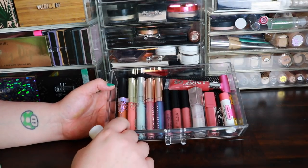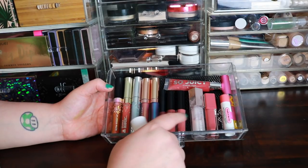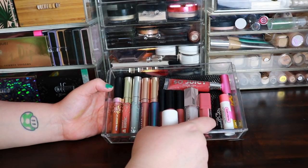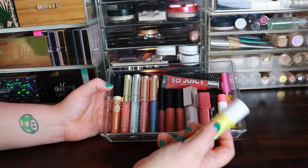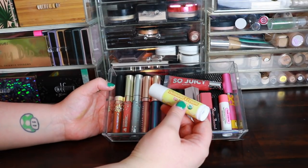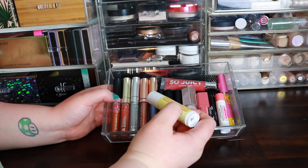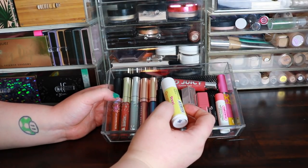So I have some stuff from ColourPop, Fenty. I have a MAC lip gloss, Anastasia Beverly Hills, Fenty, Essence, So Juicy ColourPop, which is probably one of my favorites. I have this lip balm from Treat Beauty, which is fantastic. Banana cream is not my favorite. The best one, I would have to say, is the marshmallow cream. So go buy that one. It literally tastes like a Rice Krispie treat. It's so disturbing that you want to eat it.